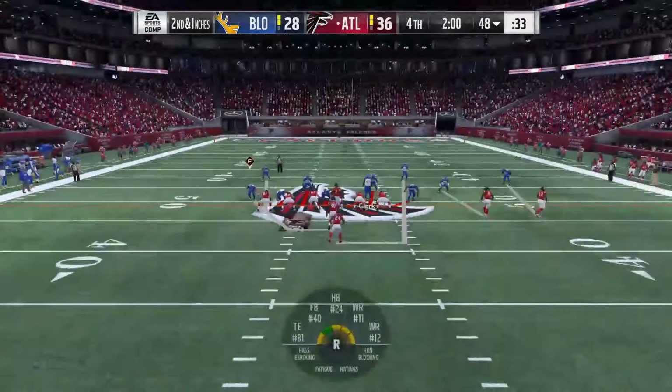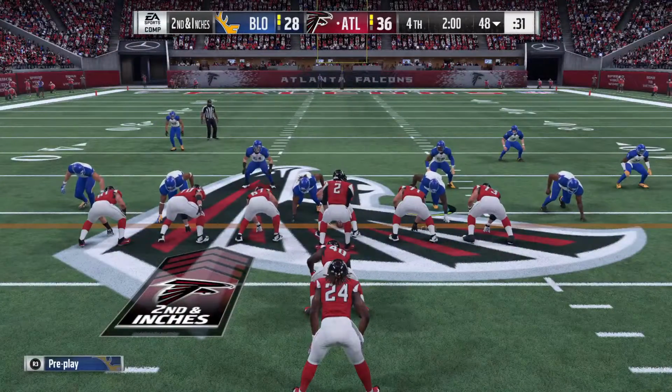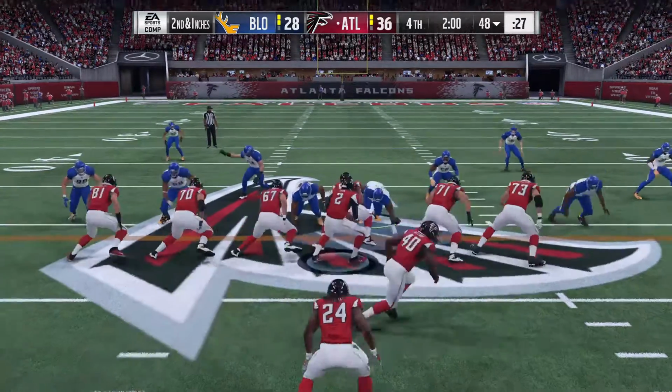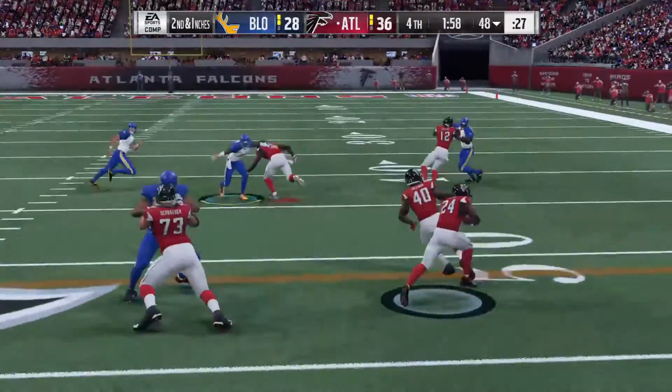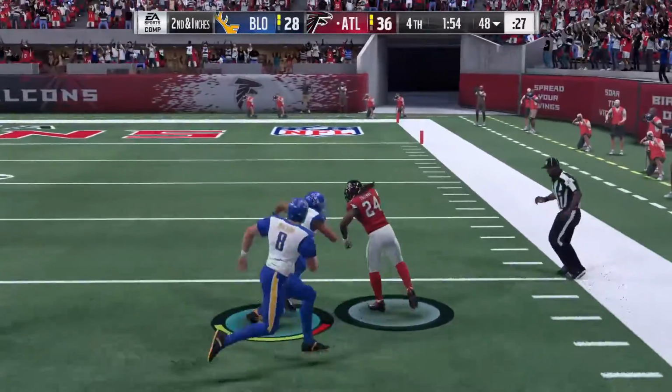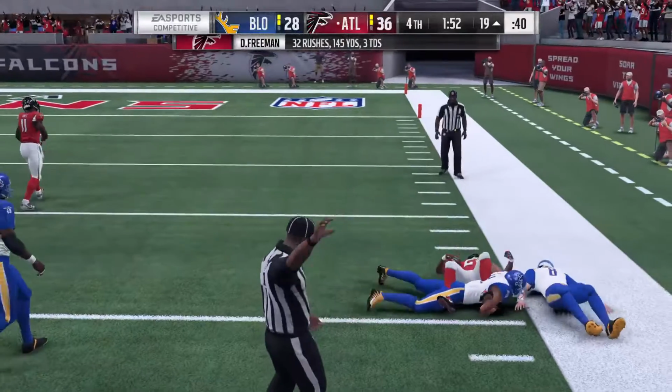They've got a 2nd down now as they search for a way to get this one to the finish line. Ryan on the handoff. It's Freeman. Freeman a 1st down and more. And he gets this one all the way down.